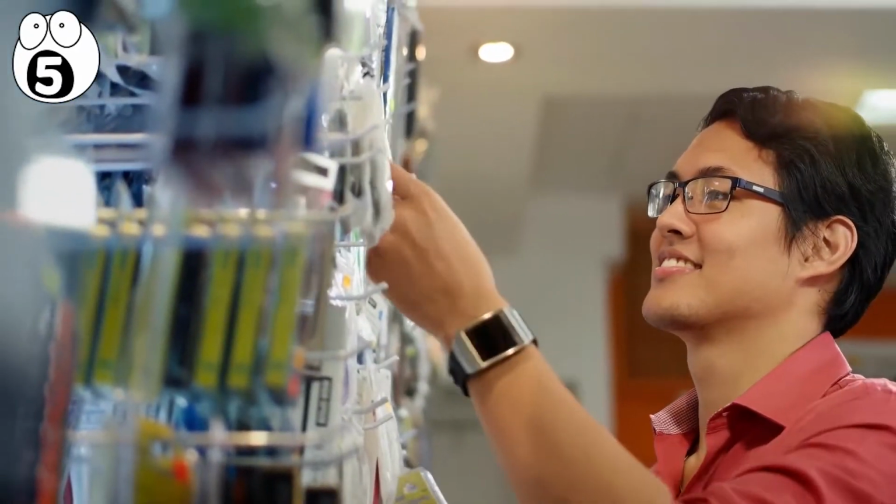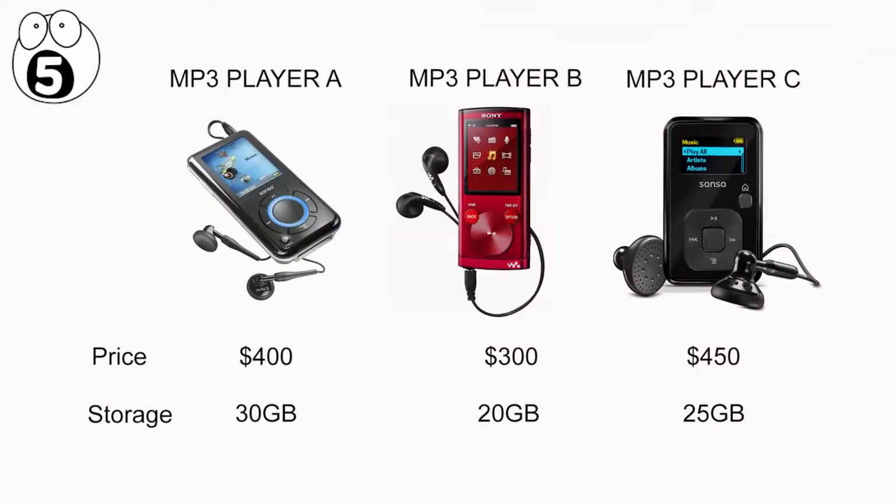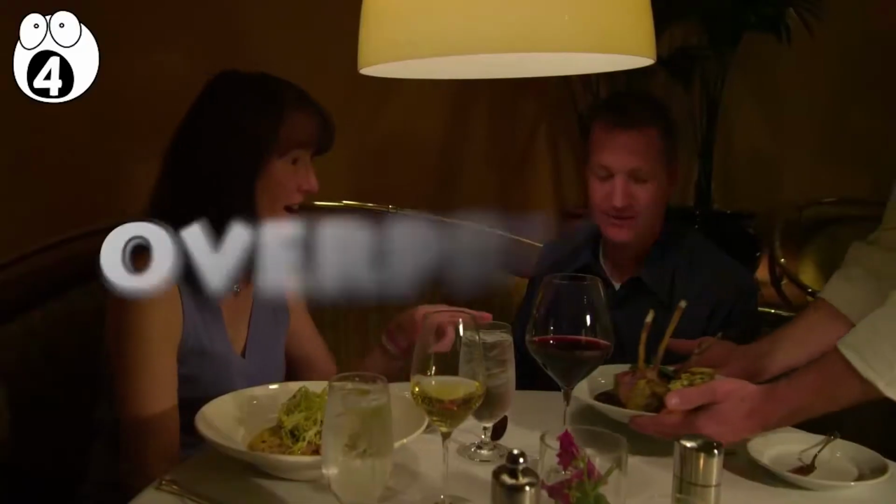You can try this one out for yourself the next time you go shopping. If there's a product that appears inferior and costs more than the other choices, chances are you're the victim of a decoy. Number 4. Overpricing.